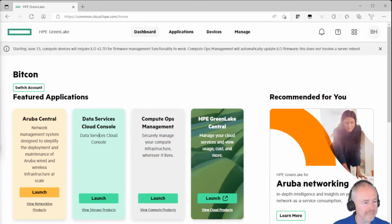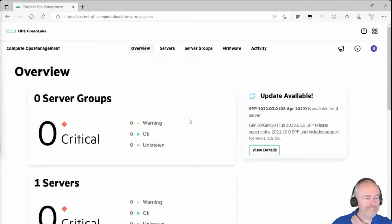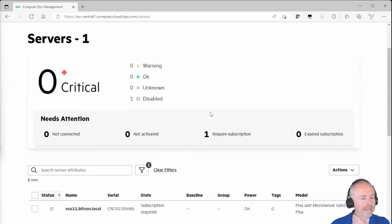So I have DSCC for my storage. I have Compute Ops for my compute. And I have Aruba Central for my networking. GreenLake Central, I don't have pay-per-use, so I'm not going to use that one. Let's start. We started with Compute Ops Management. Okay, so what do we see here? Now, I don't have that many servers in here. I have one server in here, which is, by the way, disabled. Oops. Disabled. Why is that disabled?